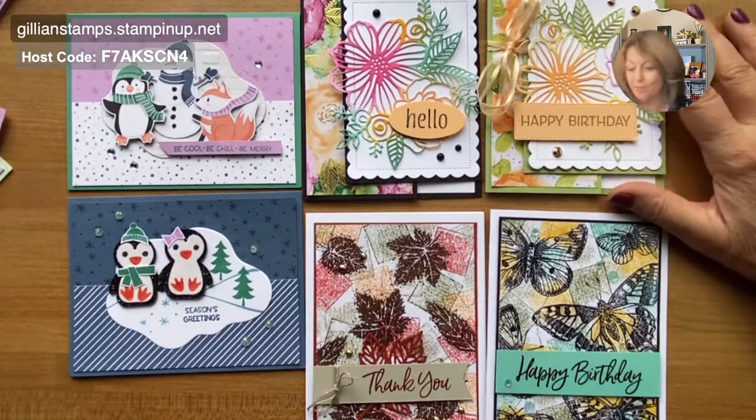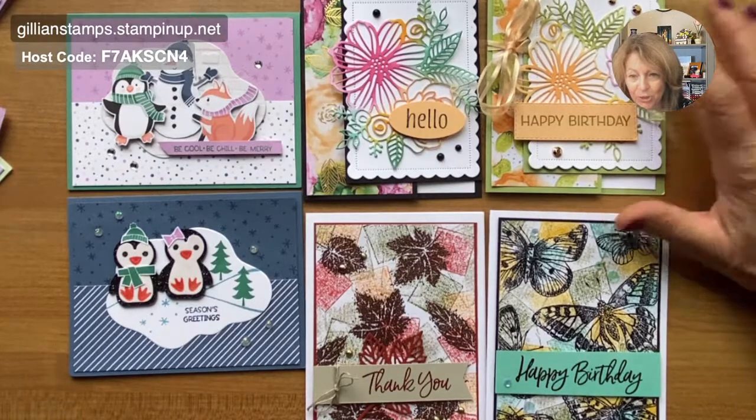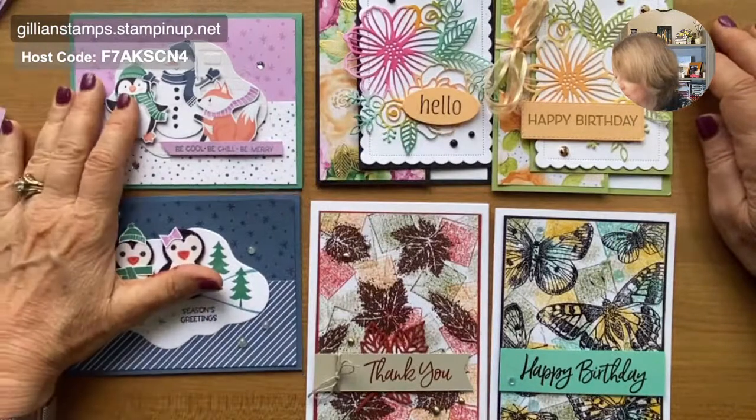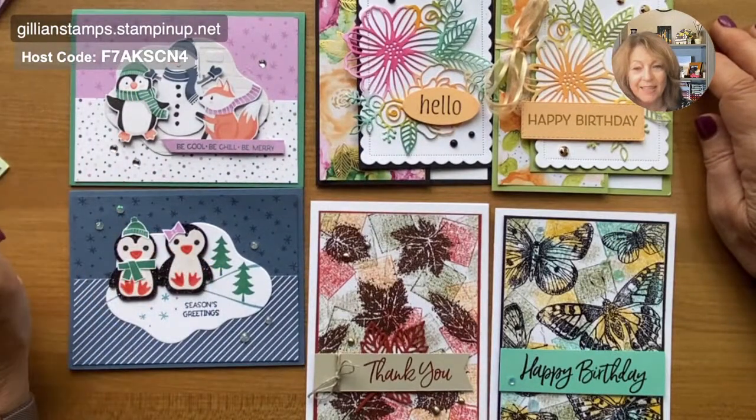So anyway, I hope you like the cards today. Which one's your favorite? Penguins, flowers, or the full card? Let me know in the comments.